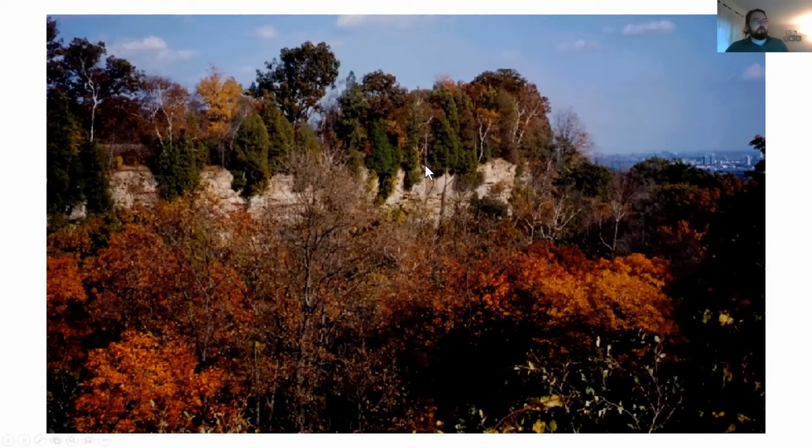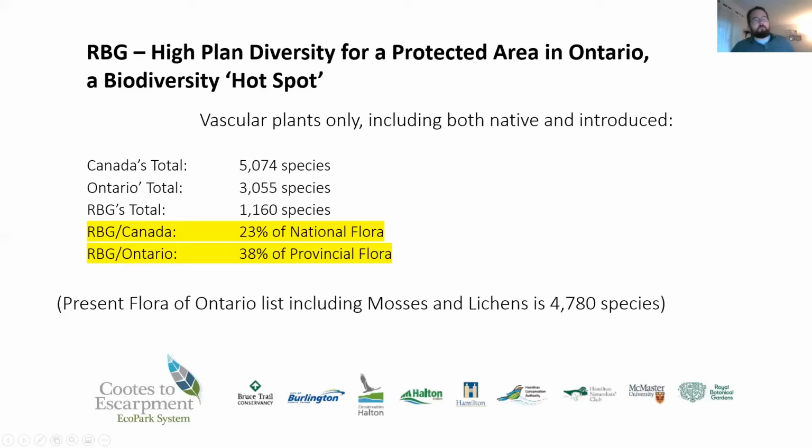It is a place with a wonderful biodiversity of plants. Even after all the centuries of human use, there are a lot of special plants that live in this area. We know about them because of researchers. There've been a lot of them, but I'll focus on RBG for a second. A lot of RBG's story is of botanists cataloging and exploring RBG properties, seeing what's out there. One of the most recent studies suggests that there is over a quarter of Canada's plant life on RBG property alone.